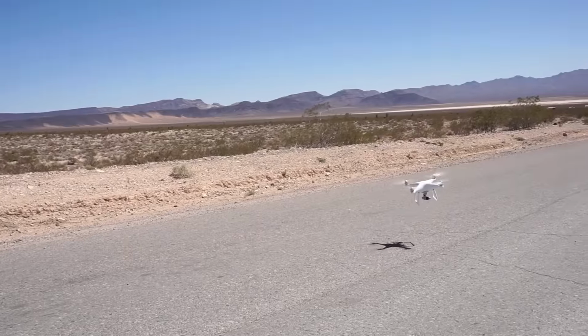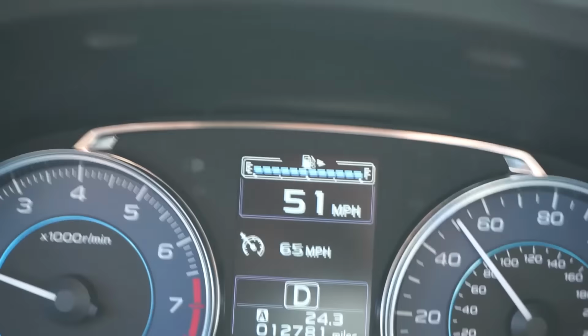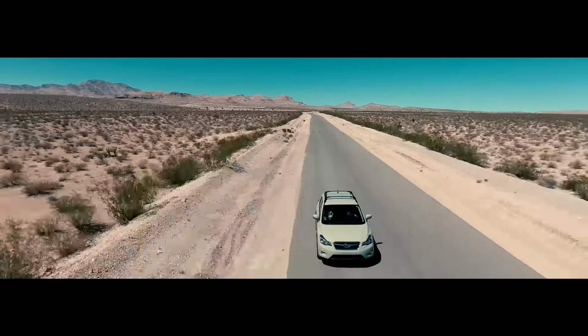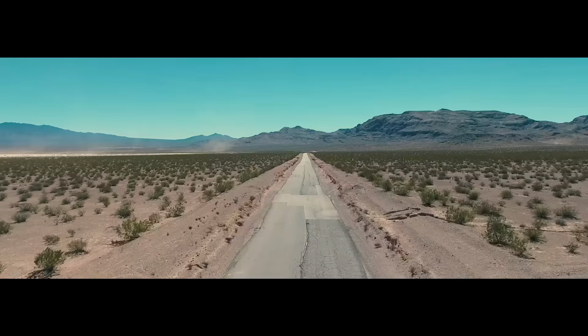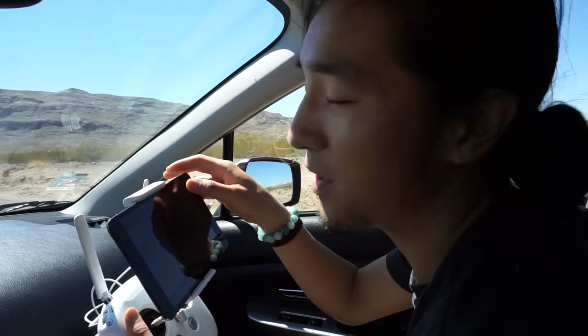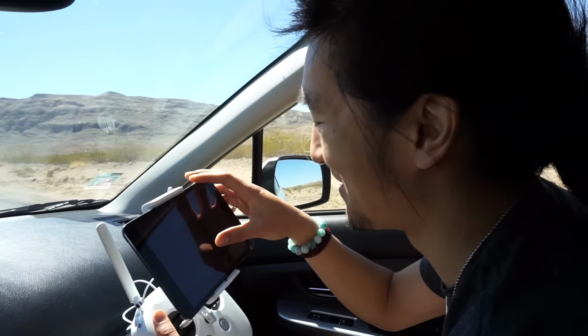Alright, so second flight, and we're gonna do some rolling car shots. Test out some speed on this baby. Car shot, and we got up to like 55 miles an hour. It was so awesome. We're gonna get some cool dusty car shots.